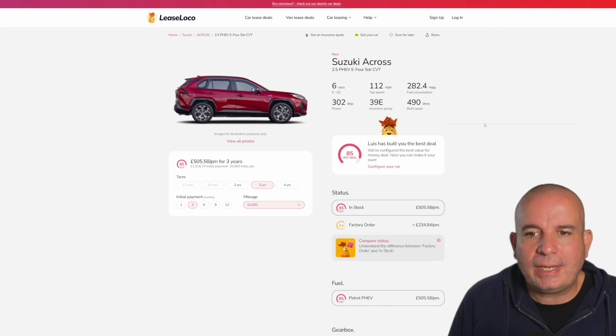Next, we've got the Suzuki A-Cross. I don't think we've seen one of these on the channel yet. This is a plug-in hybrid, by the way. It says here it's a CVT, but I think it's the eCVT.